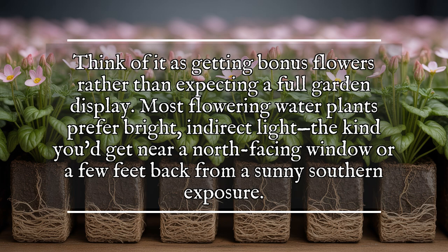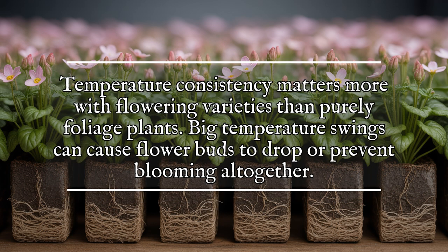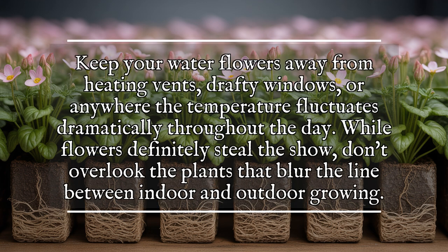Most flowering water plants prefer bright, indirect light, the kind you get near a north-facing window or a few feet back from a sunny southern exposure. Too much direct sun can stress the plants and heat up the water, while too little light means fewer or no flowers. Room temperature water works best, and you'll want to change it weekly, just like with other water plants. Temperature consistency matters more with flowering varieties than purely foliage plants. Big temperature swings can cause flower buds to drop or prevent blooming altogether. Keep your water flowers away from heating vents, drafty windows, or anywhere the temperature fluctuates dramatically throughout the day.